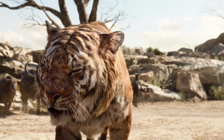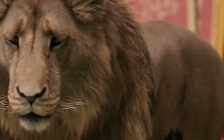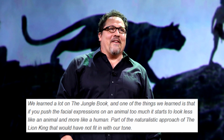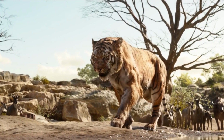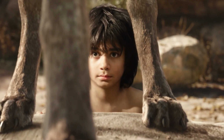A better example of a movie with more animal characters would be The Jungle Book and Narnia. The difference between these movies and The Lion King, however, is that they were stylized. In an interview with Jon Favreau, who is the director of The Lion King 2019, he admitted that he didn't like how The Jungle Book came out because the animals weren't realistic enough. In his own words, the animals began to look more like humans the more expression you gave them. And while yes, this is true, I don't really think that it's a bad thing. After all, you are making this for a human audience.